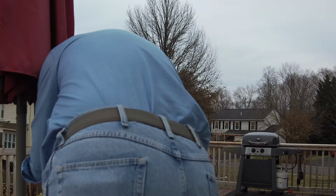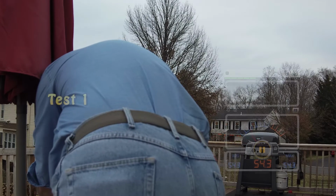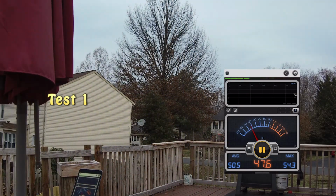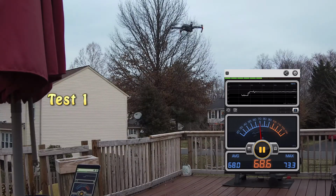The two tests are hover test and the flyby test. For the hover test, I fly the Mavic out about 2 meters away and 2.2 meters up. I take 3 samples of each propeller to get an average. To collect the data, I'm using an iPad Mini 4 running the Decibel X Pro sound meter application to capture the sound.